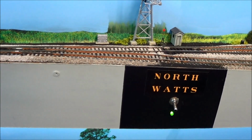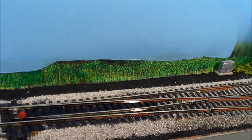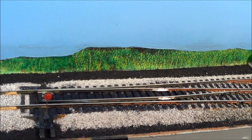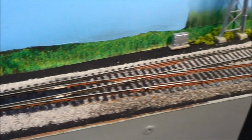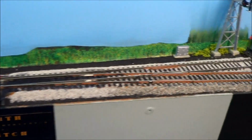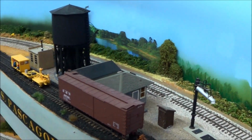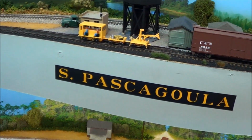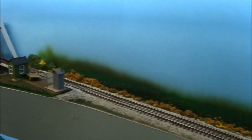Okay. Watts, the end of Watts, North and South Watts. So you have all your switch controls. Everything's on the panel. That's opposite the switch. And they're all run here by Tortoises? Okay, they're all Tortoise operated. So the dispatcher only sets your signals. You have to control your timetable. Now where it's saying south Pascagoula, timetable and train north. So everything's on the sheet.